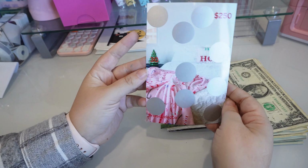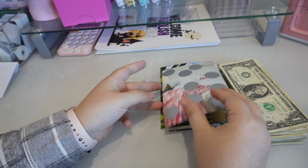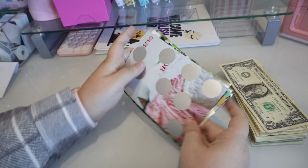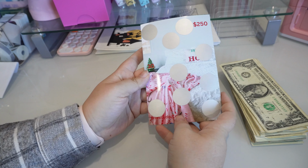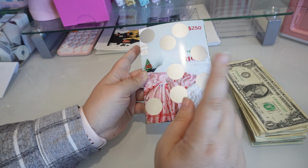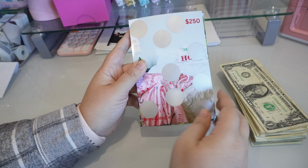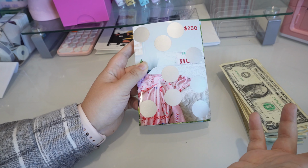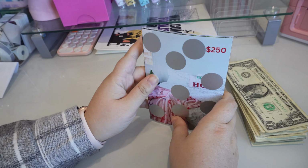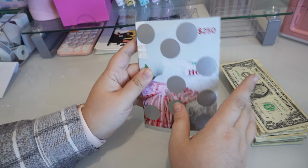And then we have this holiday themed bedroom, which is perfect if you save up for holiday decor, if you want just a general Christmas savings, or what I'm personally using this one for, and I realize I missed a sticker here, is my home needs. So if I need to get anything for my house, this one will go into that sinking fund.